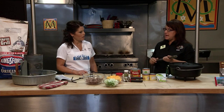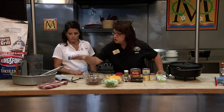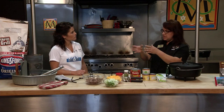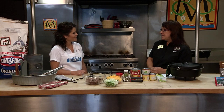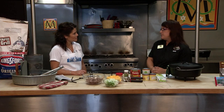And these aluminum pans come in handy. They keep your charcoal protected from the elements, and also your Dutch oven fits right in there. And those are just hog pans that I bought from the local farm store. But you can use a large cookie sheet or any type of aluminum or metal container.